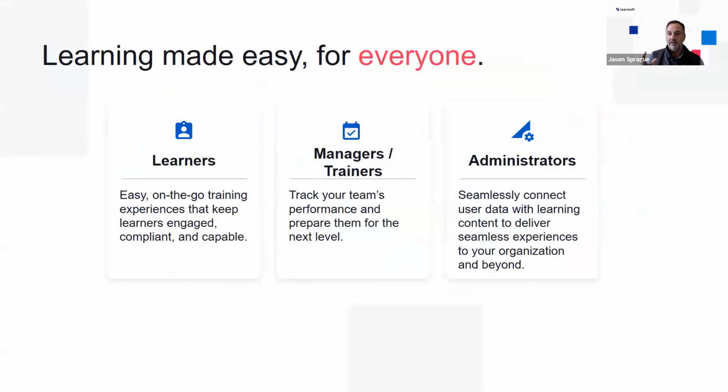Now, we talk about making learning easy. This is something that even as a learning management company, we've heard for a long time. The LMS is hard to get data into. It's hard to get data out of. It's hard to upload content. It's hard to know where my employees are. It's hard to have a finger on the pulse of the entire organization. We kept hearing this. So we didn't want to just make learning easy for end users.